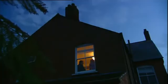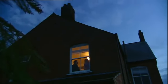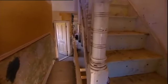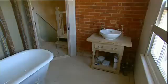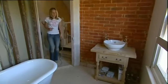Although this really is the right move, it means they're very short of money, and I'm not sure how they're going to actually finish this job. And there's another problem. Inside, the drive to cut costs is going to have a serious effect on their profits, because this massive house is only going to have 1 bathroom.